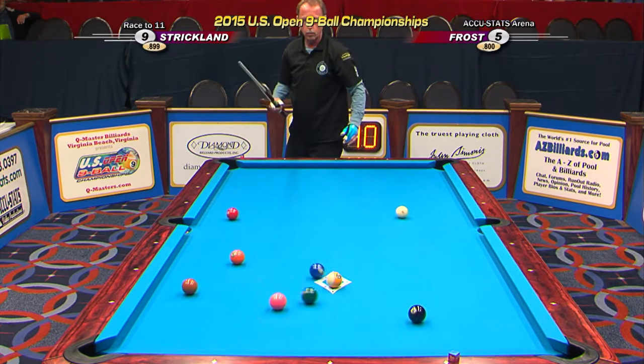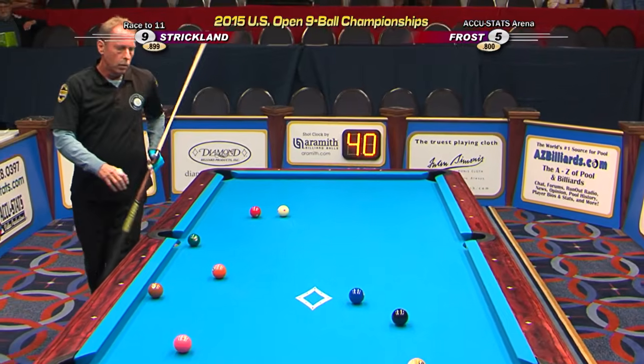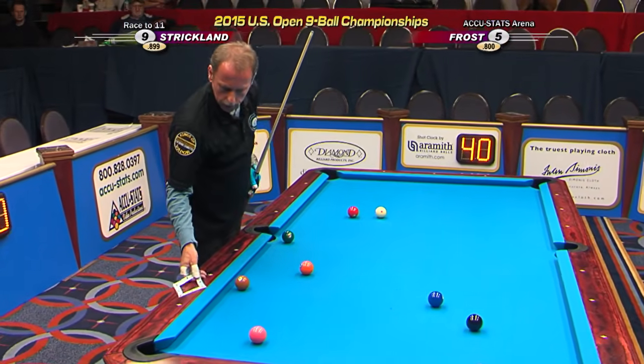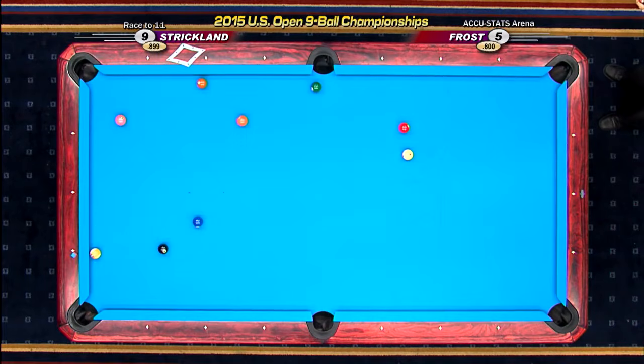Made the one on the side. Cue ball's open. Cut some speed off that break too, didn't he? Yeah, he got the one on the side, and then the 2 came across and kicked the 9, and now he's left with a kind of a weird combination. I don't think he can play offense.